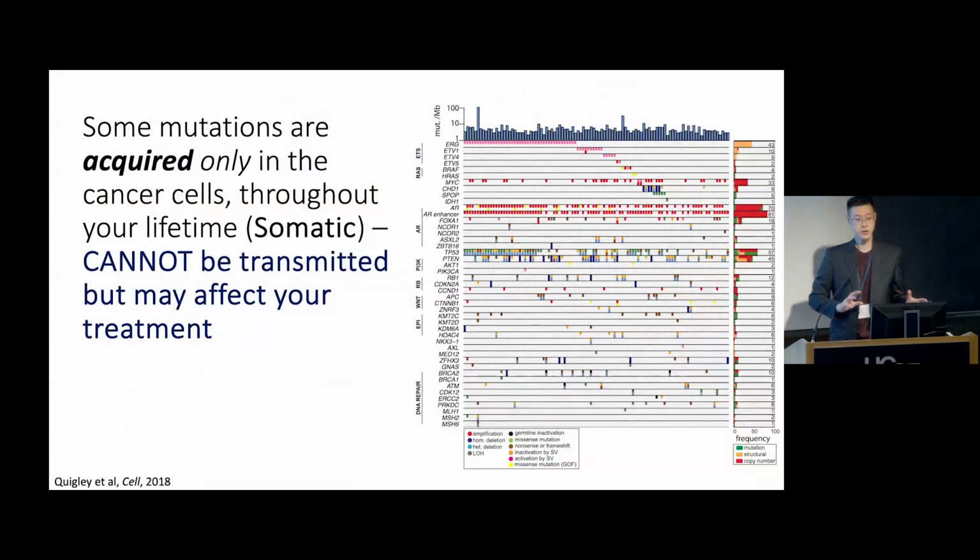So those were mutations that can be transmitted from one generation to another, but there are also mutations that we call acquired mutations. So remember, when you were born, you get a set of genes that was a mix from your biological mom and dad. But over your lifetime, you can develop additional mutations, right? We are exposed to different kinds of DNA damage during our lives, things from the sun, things from what we eat, things from other sources of radiation, cigarette smoke, et cetera. And those external, environmental factors can also change our DNA. These are mutations that are only in the cancer cells, meaning you cannot pass these to your kids, but they are also important in terms of affecting your treatment.